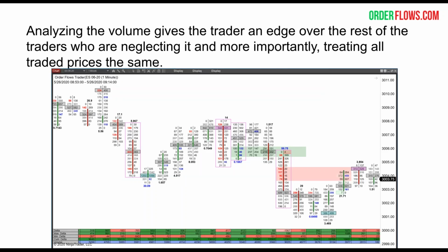And that's why I love order flow. That's why I keep telling people, try order flow. And the difference between order flow and looking at a normal candlestick chart is by analyzing the volume, because the volume gives you an edge over the rest of the traders because they're neglecting it and they're treating all prices traded as the same. And as you can see, right, not all prices are the same, right? Some prices you trade a lot of volume, right? Other prices you trade thin volume, and that's important, right?